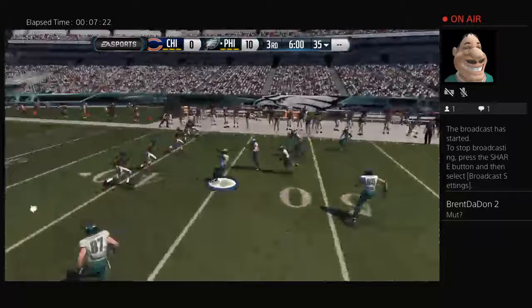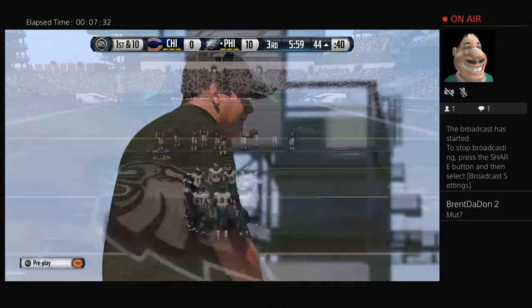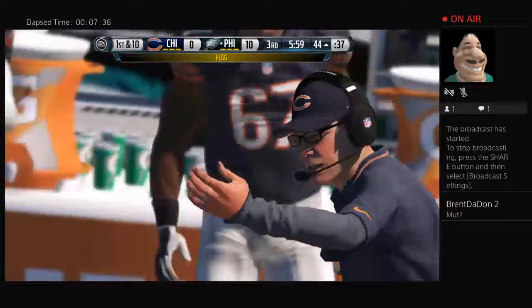They won't recover the onside kick. The hands team does his job. The Eagles offense now coming out. Got a little jumpy there, Phil, and that's a five-yarder for encroachment. Yeah, I'd say he was a little bit jumpy.